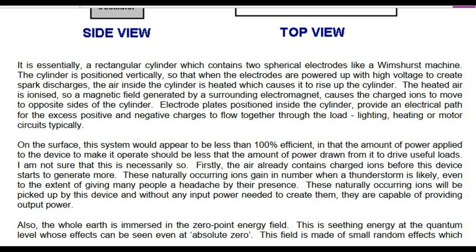The cylinder is positioned vertically, so that when the electrodes are powered up with high voltage to create spark discharges, the air inside the cylinder is heated, which causes it to rise up the cylinder. The heated air is ionized, so a magnetic field generated by a surrounding electromagnet causes the charged ions to move to opposite sides of the cylinder. Electrode plates positioned inside the cylinder provide an electrical path for the excess positive and negative charges to flow together through the load, lighting, heating or motor circuits typically.